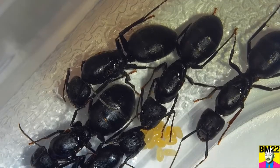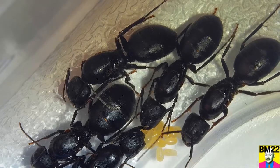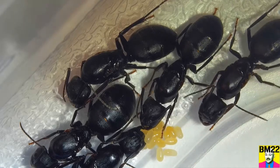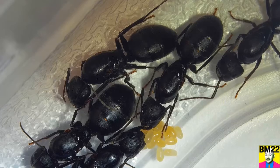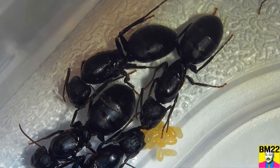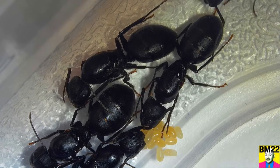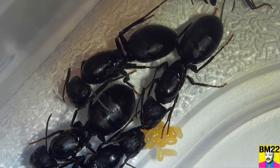I was going to transfer these into another container, but then once I saw the eggs in there, I'm really not sure what I'm going to do. Maybe I'll put a piece of wood in there for them to chew on, because they have to make some kind of nest. But apparently they didn't care enough. They just dropped them eggs right there in the edge of the dish. They apparently do not care where they lay eggs.